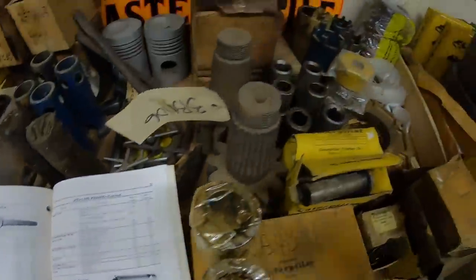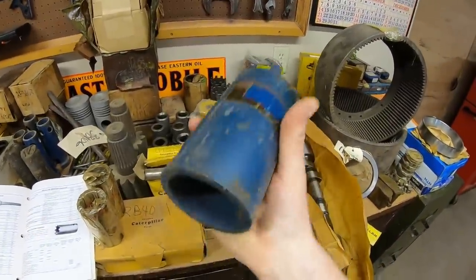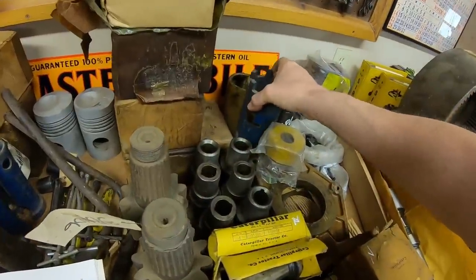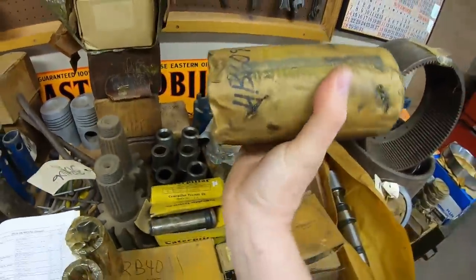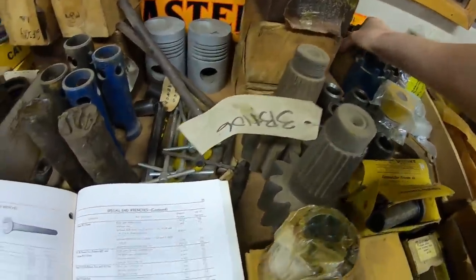We need to go into the Cat book for these now. These are called tubular spanner wrenches, all right? Cat uses those for those slot nuts they put in everything. That's a 4B6093, and I believe the one behind it is the same, 4B6093. Yeah, this one's still in the Cosmoline, but those two are kind of interesting.